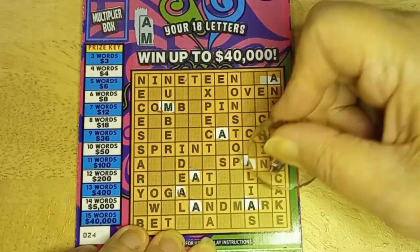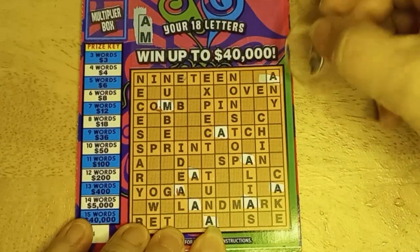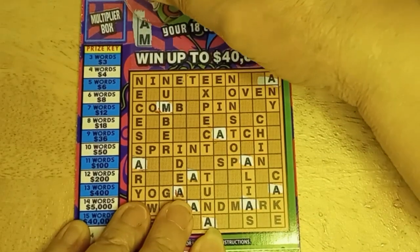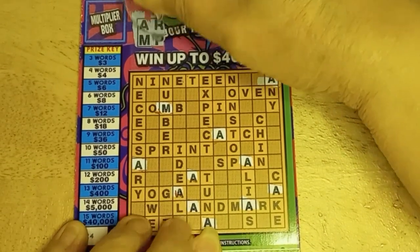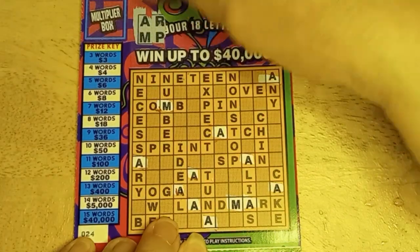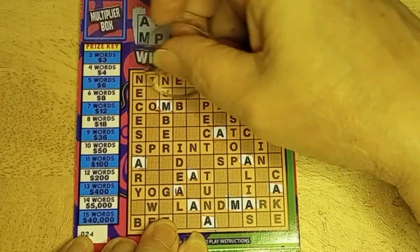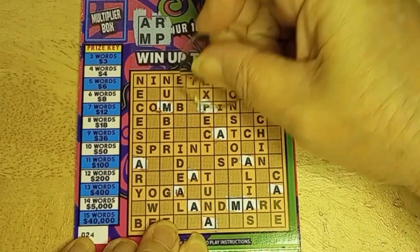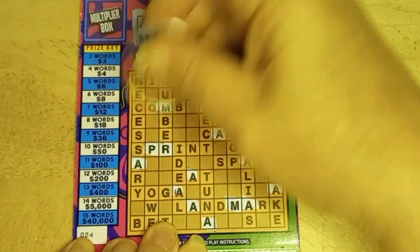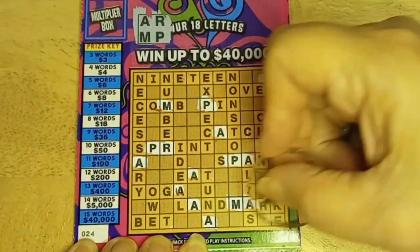Yoga landmark. Do we have yoga landmarks? Can you do yoga and eat cake too? And, yep, cake is necessary. Oops, missed an M. Got so busy with the A's. R and P. PR. P and R. Both of them together in sprint. Span. P and R.